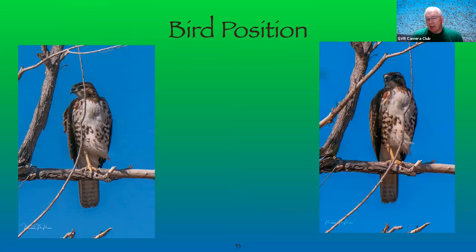I took about one or two steps to the left, reshot the image. The branch is still there, but it's not distracting. It doesn't destroy the image. It'd be great if I could have gotten in a position to remove the branch, but the way the branch had grown and the way it was positioned, it would be extremely difficult to get the bird without the branch in the image.